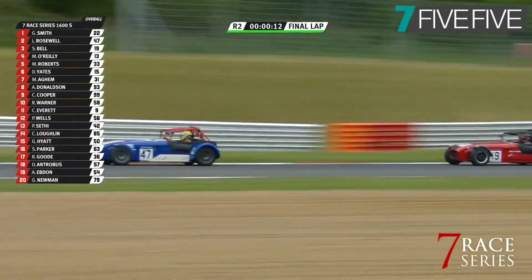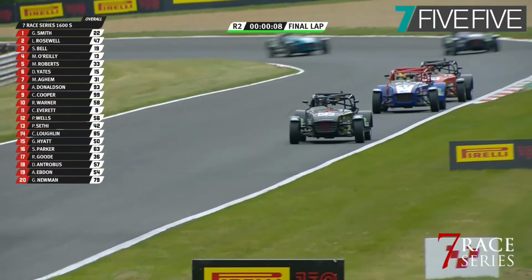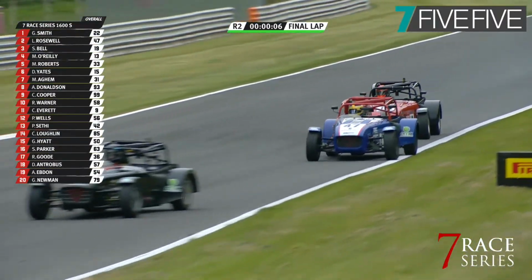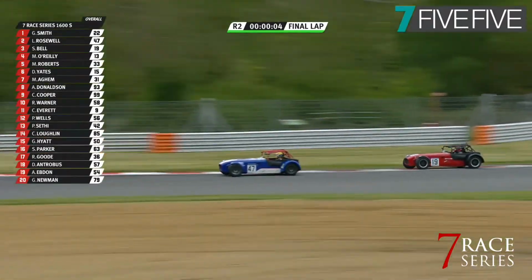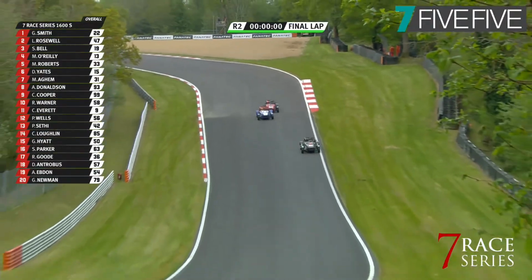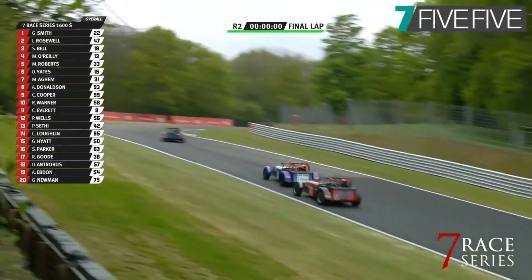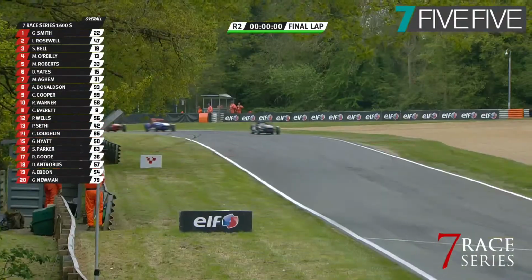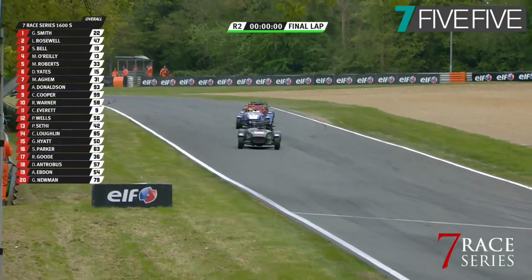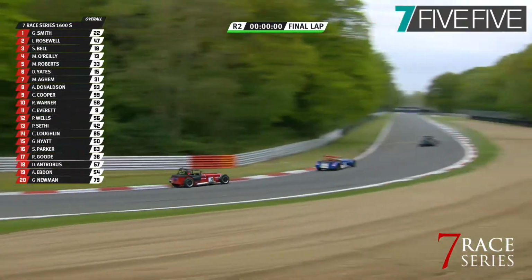Now they turn their way again up through Hawthorns. Towards Westfield they go for the final time, and Gary Smith possibly now has done enough, because this battle for 2nd place is delaying the 2 drivers involved just sufficiently to let him carry on building that lead. And Luke Rosewell in 2nd and Stuart Bell in 3rd are absolutely tied together, but still Gary Smith is looking oh so strong up front as he turns left now, brakes for Sterling's, goes through the corner.